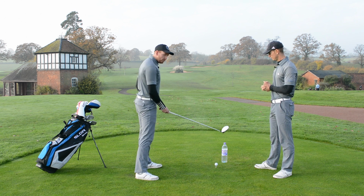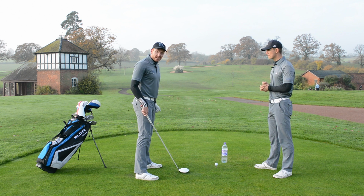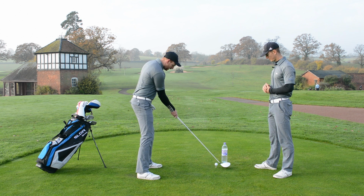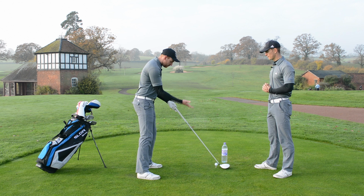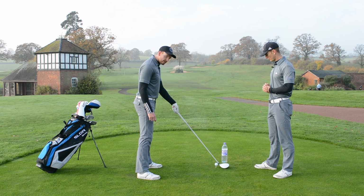So we've got something else as well, another added bonus here. Now we've got a full bottle of water. We recommend doing this with an empty bottle of water, but we've got a full one just because we haven't drunk it yet. If you imagine that we've got a club head with the driver outside of the golf ball and a foot toward the target.